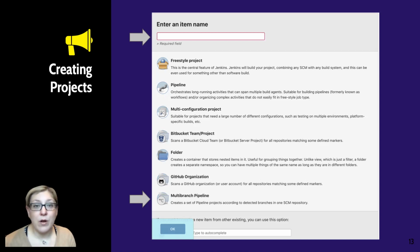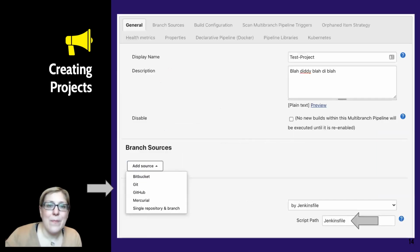However, the freestyle project is very popular. It's great, and there's a lot of documentation on it. But I find multi-branch is like Bacardi and cola, man. It gets the job done in a really easy way. So that's what we're going to talk about. So yeah, we're going to configure this. It wants to know a bunch of stuff about your project. So cool, we're going to name it.